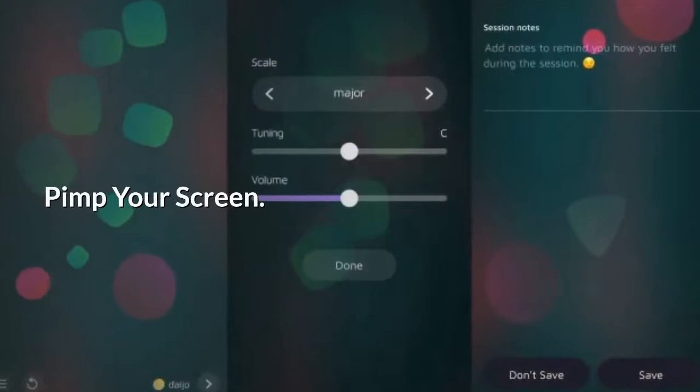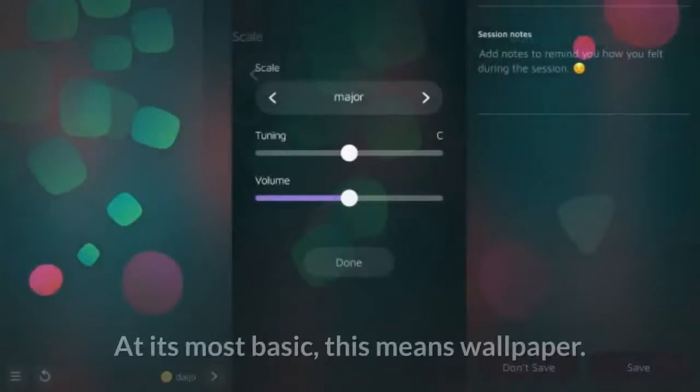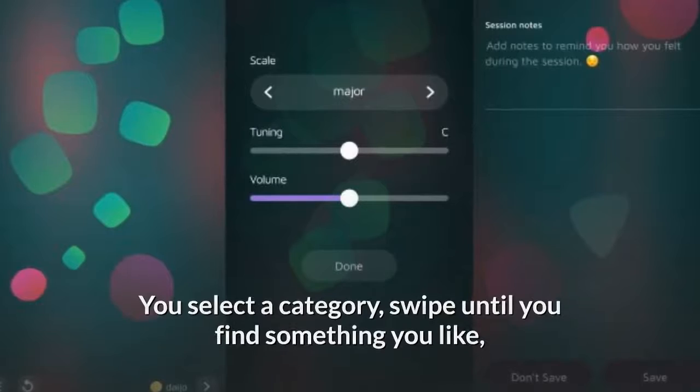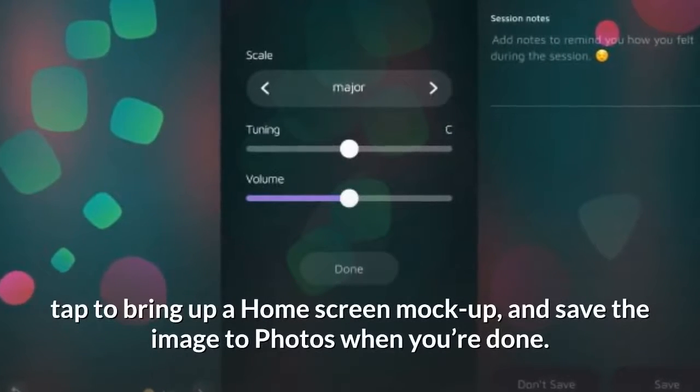Pimp Your Screen. Pimp Your Screen is an app for customizing your iPhone. At its most basic, this means wallpaper. You select a category, swipe until you find something you like, tap to bring up a home screen mock-up, and save the image to Photos when you're done.